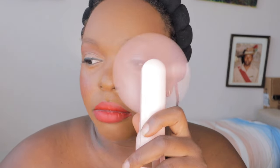Anyway, let's just do this. I hope you're seeing me because I don't know what's happening with my viewfinder. But I've lined with a brown lip liner. Now I'm going in with the red. Wow, now I get it. I like red because it makes my teeth look whiter.